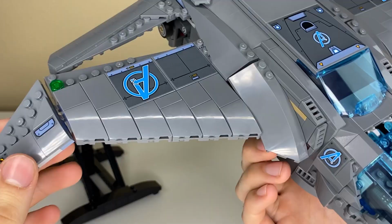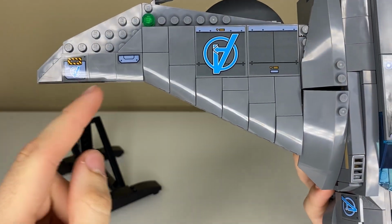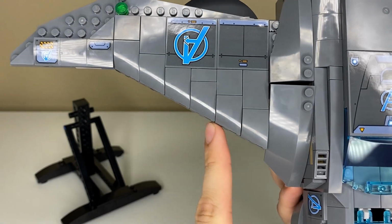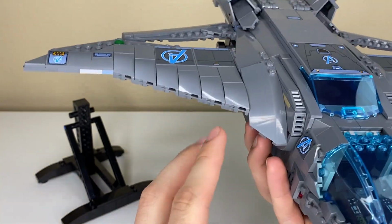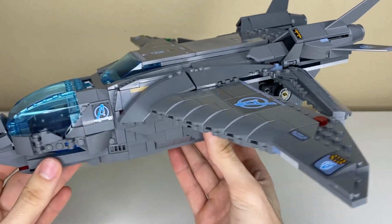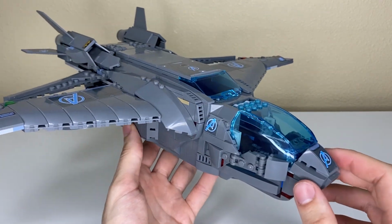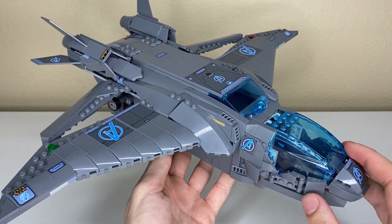Apart from the stickers on the exterior though, I gotta say, it's incredibly satisfying how all the angles and all the tiles come together just perfectly on this ship to all meet up and create those nice smooth edges that you actually see on the Quinjet. Other than the sticker detailing on the exterior, it's very obvious that LEGO went through great efforts to make sure that this ship looked great from all displayable angles.